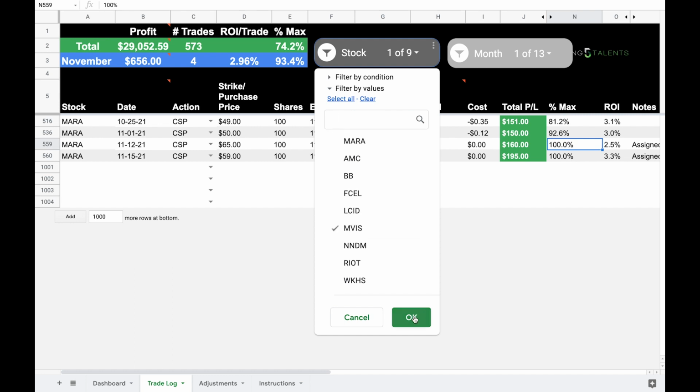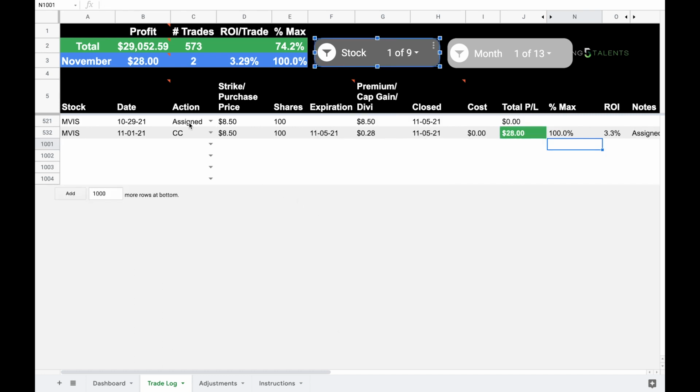All right, MVIS. I entered a cash secured put back in October, was assigned early November, $8.50. I sold a covered call at the $8.50 strike price. It expired in the money, so that was assigned to me. Therefore, my shares were called away. I had to sell my shares at $8.50. I bought them at $8.50, so no gain on the actual share sale, but I gained $28 in premium.